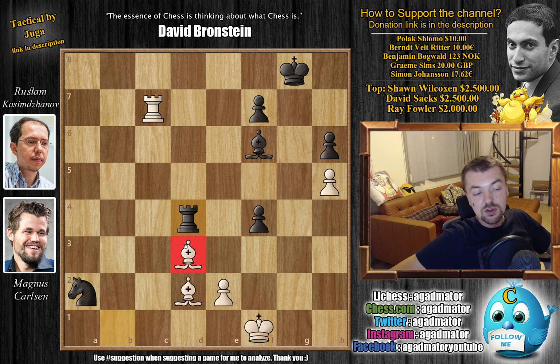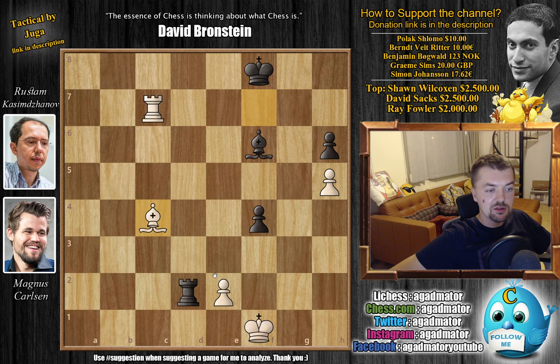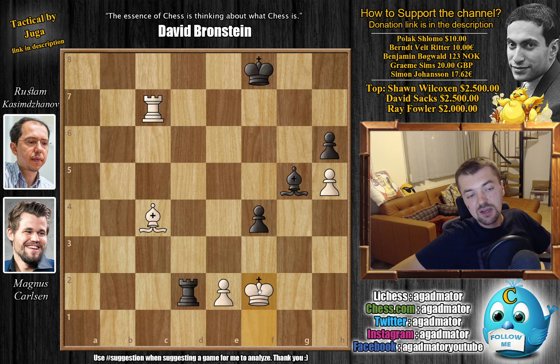So bishop to d3 is a very interesting move for white, but Carlsen instead went for bishop captures on a2. He decided to trade a pair of bishops with rook captures on d2, and now bishop captures on f7 with check. King to f8, and now bishop back to c4, just retreating with the bishop. Now the rook can also move, doesn't have to keep an eye on it. Bishop back to g5, and now we have king to f2. So here we have an endgame. The material on the board is equal, and the bishops are of opposite colors.